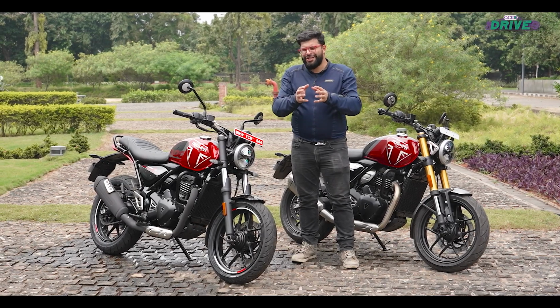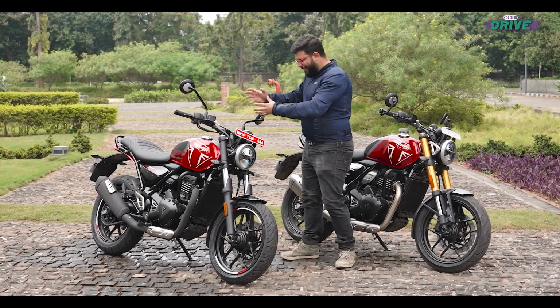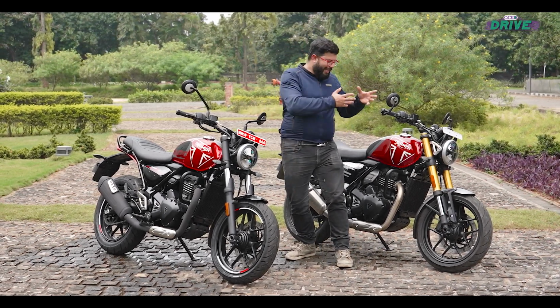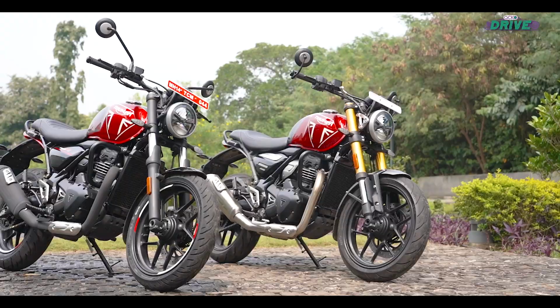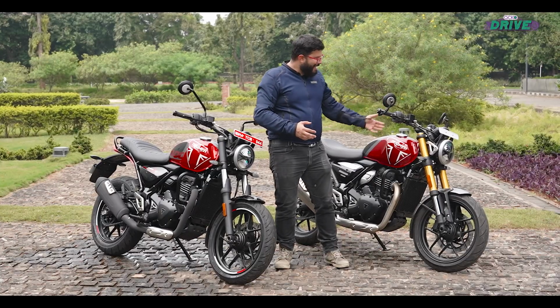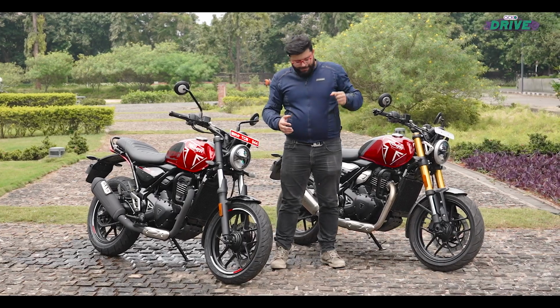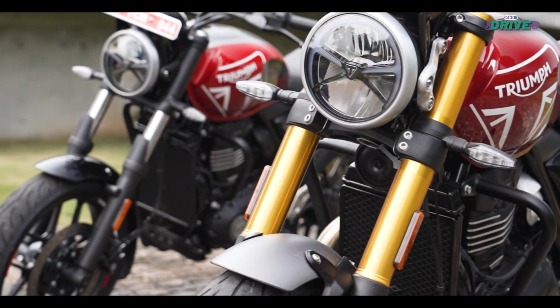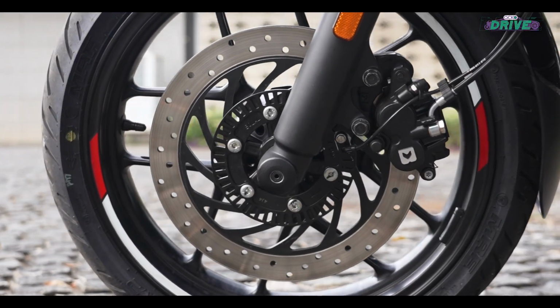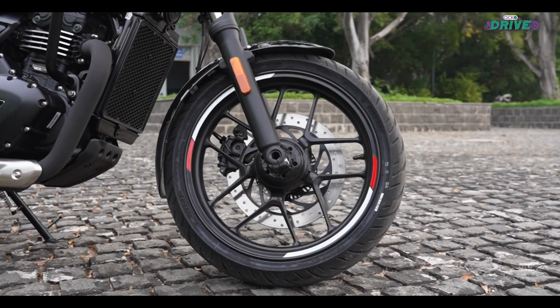Now, not a lot has been changed in terms of appearance because this bike, after all, needed to still look like a Speed. It needed to have the essence of the Speed. And in that sense, both of them look pretty similar. But this bike has a lean, muscular appeal because of the USD forks, which this one doesn't have because it gets a conventional telescopic fork. It gets simpler front brake and tires as well.